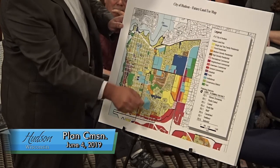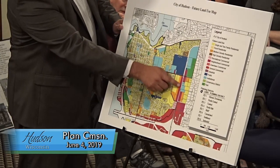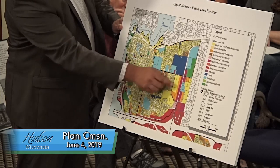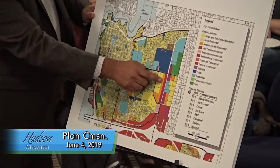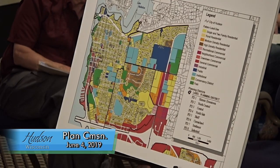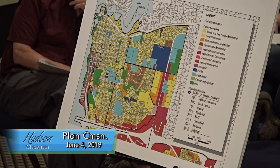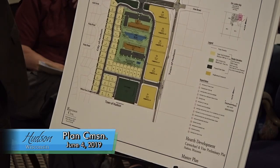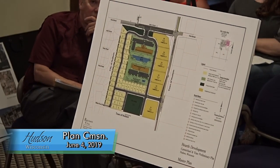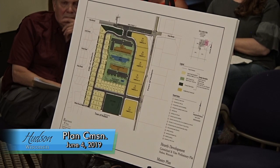This property is located right here along the Vine and Carmichael corridors, and you'll see from your future land use map, the corridor along Carmichael is slated to be neighborhood commercial. The next area here is medium density, and then the additional area is single and two-family homes. So from a comprehensive plan perspective, the Atwood 40 is designated for neighborhood commercial, medium density, and single family. This is the proposed site plan which you have in front of you, so consistent with the city's future land use plan and consistent with everything we know about this site.